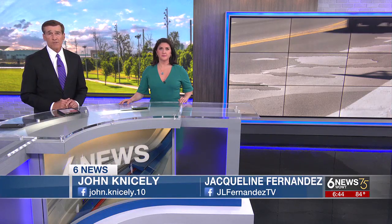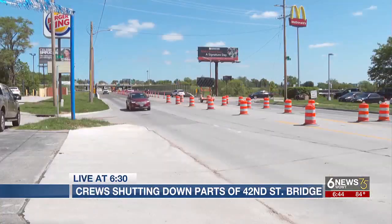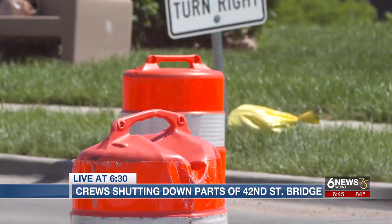For people who live and work near the 42nd Street Bridge. At 6 News, Johan Marin reports since the bridge reopened last December, they've noticed some damage. The orange barricades blocking traffic on the 42nd Street Bridge just south of I-80 are back. Crews are shutting down parts of the bridge once again for repairs.